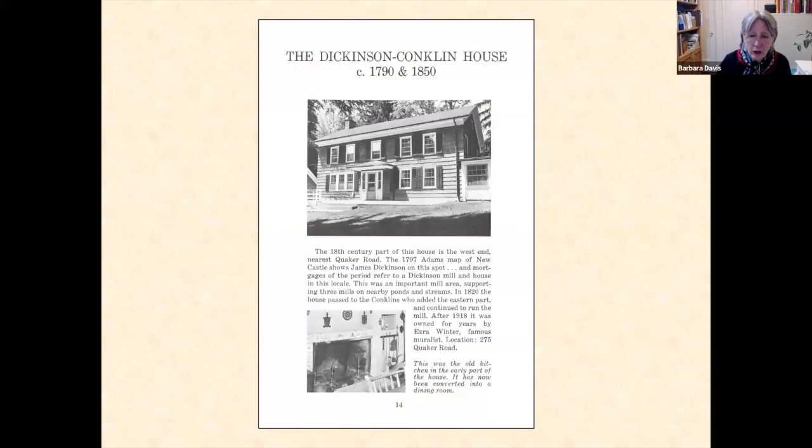There was another, the other book had a 2-page Dickinson Conklin house entry that talked about it being part of the mill and the location. And after 1918, it was owned for years by Ezra Winter, famous muralist. Well, we have another thing going on here.